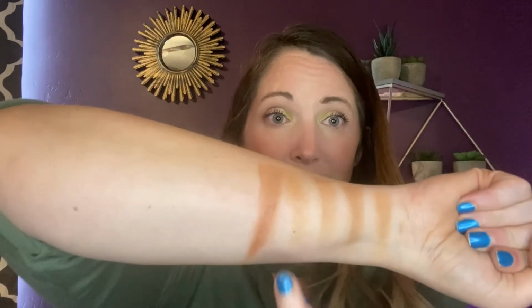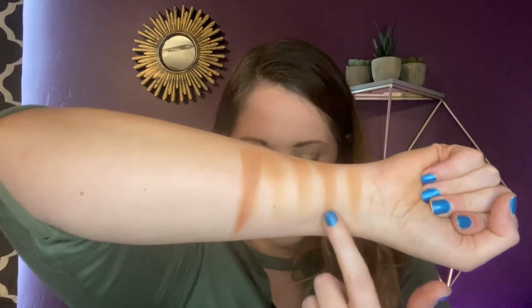Then from Ofra, I got this in a mystery bag. It is actually a blush slash bronzer, but it looks pretty warm to me, pretty brown red. So I want to get an idea of how warm it is by putting it on my skin. Oh, that was a terrible swatch. It's also very saturated. A lot came with that swatch. I appreciate that. It is pretty warm. It's a lot redder than that one, kind of similar red.